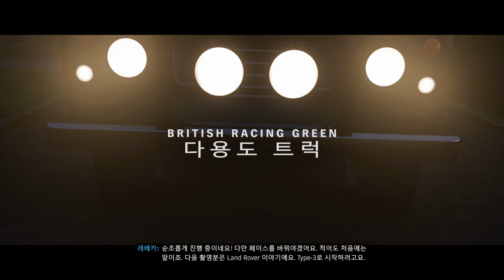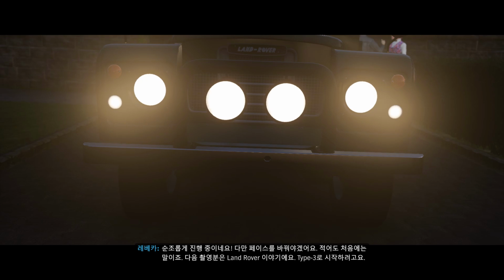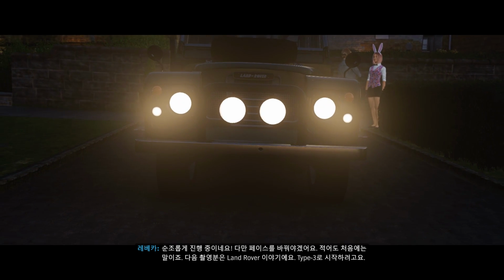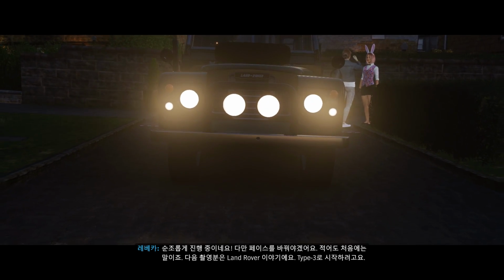This is shaping up nicely. Time for a change of pace though, at least at first. The next segment is about Land Rover, and we'll be starting out with the Type 3.